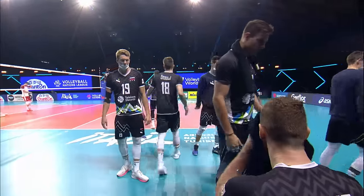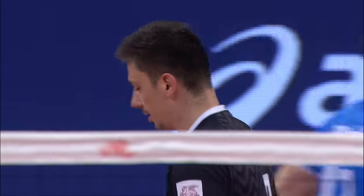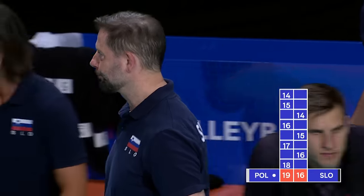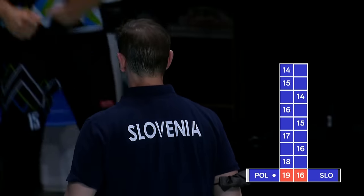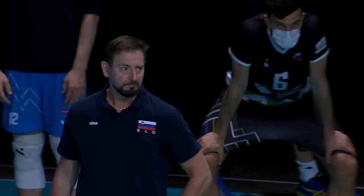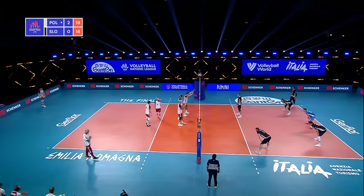For those of you that can understand what was said, apologies. The heat of the moment, emotions running high. A coach who knows what the game plan is, knows exactly how to beat Poland, but at the moment it's just not happening and he's a little bit upset. But they are under the cosh here. Poland have been bringing it, as you rightly said, Claire, from the serving line, right from the get-go.